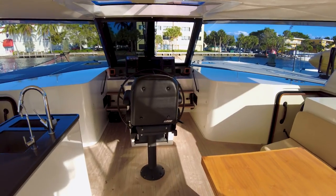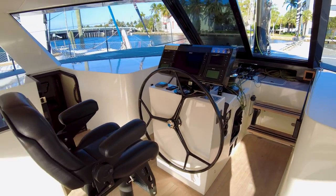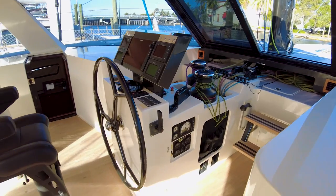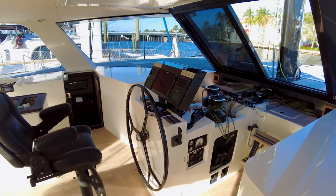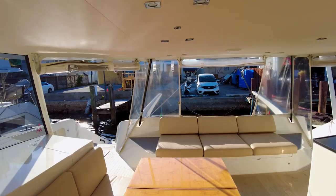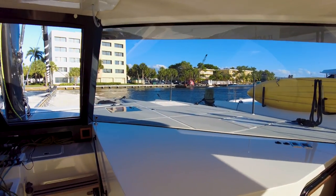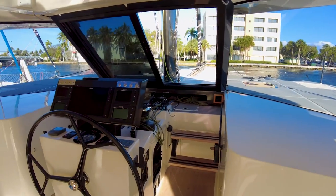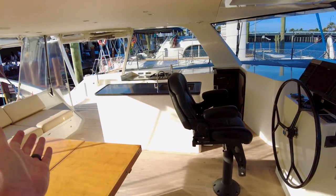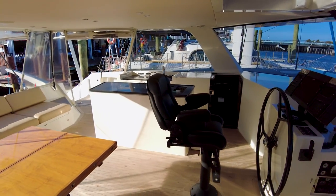So we're just gonna go straight to the helm station, my favorite part of this boat. It's got a forward central helm to the boat. You are right in the middle, and you've got 360 degree views all the way around. So for sailing, for docking, for motoring, you've got all the visibility that you need from right here. You're not far away from everyone else, because everyone else is gonna be relaxing right behind here, maybe cooking some food in the galley. So I love it.